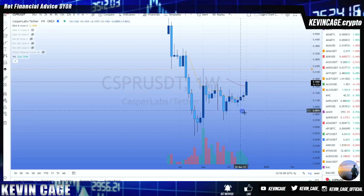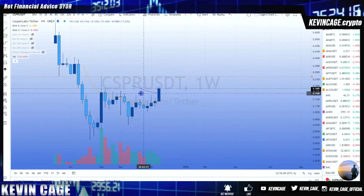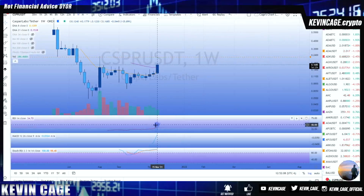Turning on the 8 and 21 EMA, I believe that once we see this golden cross occur between the 8 and the 21 exponential moving average, look out. We can see the RSI is finally starting to wake up.